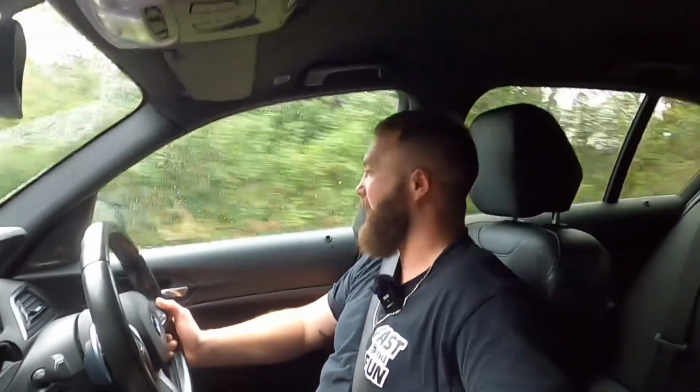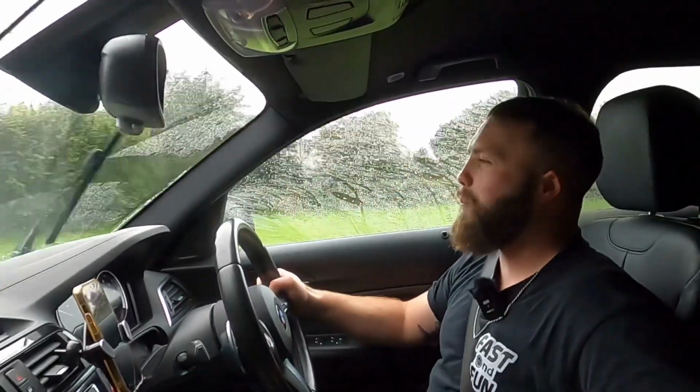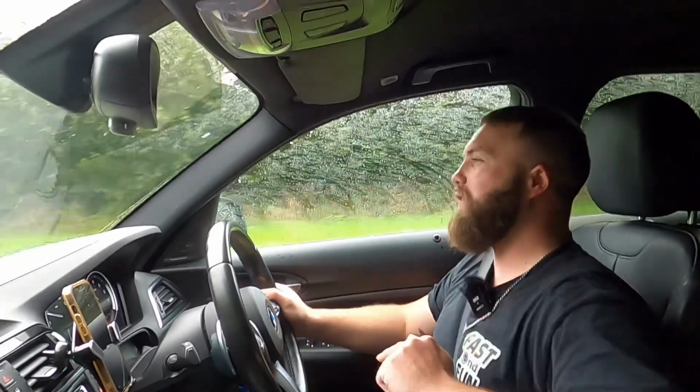I cannot wait to get the LSD in it, because this open diff is super snappy. You feel like you've got full control, and then just bang, it'll flip in, throw it one way, throw it the other. I just cannot wait to have full control over the rear end. I think it'll really transform this car. I do not know why the hell they didn't come with LSD from factory, but there we go. BMW, next time, do it better. Give the people what they want. We want B58 LSD from factory.